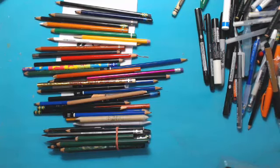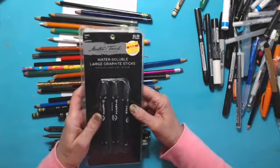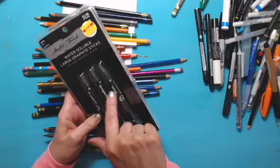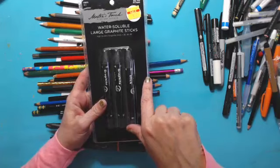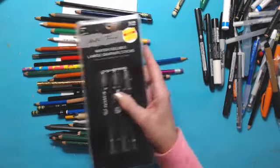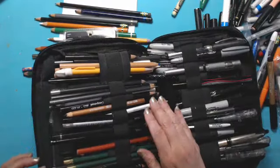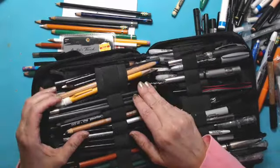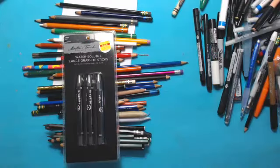When I got them on sale, these are the best water-soluble graphites ever. This set here is a 2B, a 4B, and a 6B. You can also get, I think it's a 6, an 8, and a 10B. These babies, do I have a loose one anywhere? I didn't really want to open these up. Oh, I think I have one in here. Let's see. Oh my gosh, they're the best water-soluble graphite ever. I don't see one in here, so I probably should open those babies up and put them in this case.